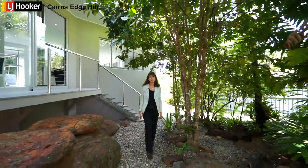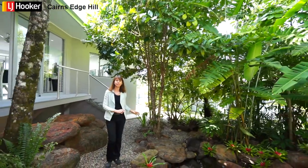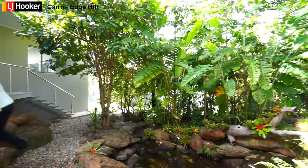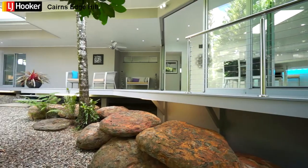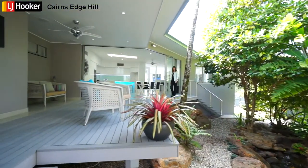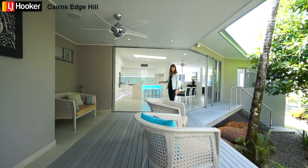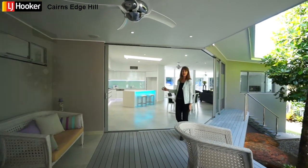This beautifully landscaped garden with established trees and a natural flowing water feature presents the perfect oasis for the home. The seamless integration of the indoor and outdoor spaces creates the ideal year-round living environment.